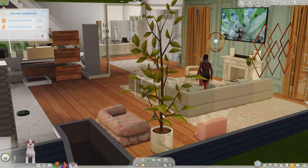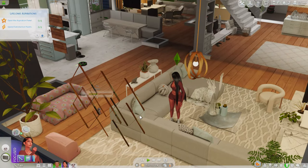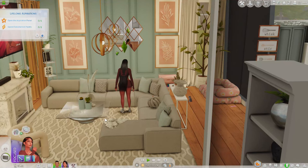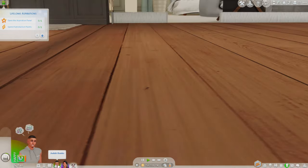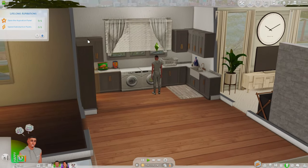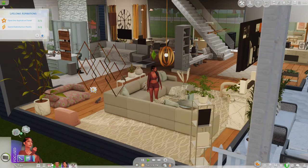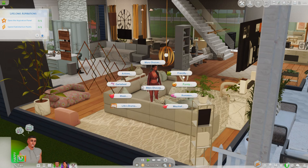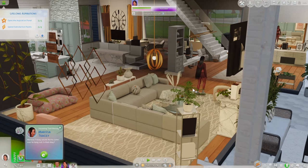Okay, how are you doing? Do we want to ask Tia to go potty? Ask her to go potty. Let's go ahead and wash this laundry. And why don't you come down here and kiss your girl? We haven't really talked at all today. And we want to hug.